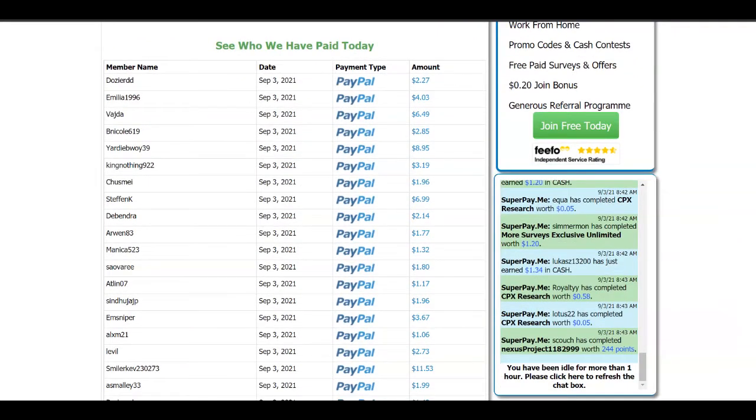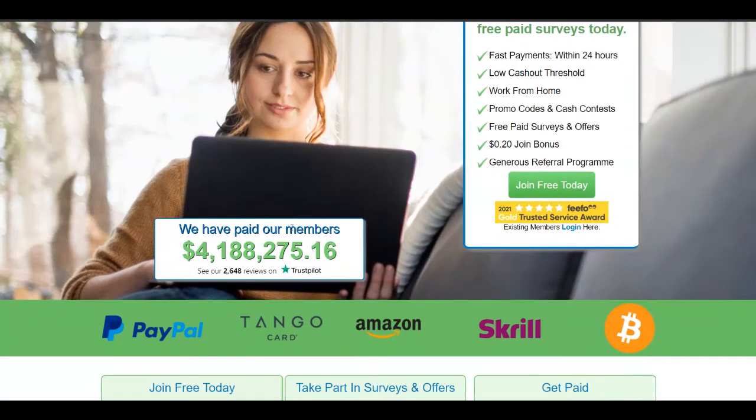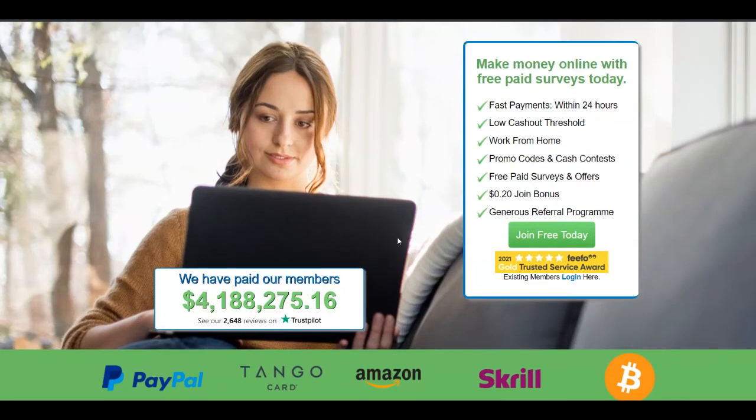Another thing that I want to show you is that they have paid out their members over $4 million, as you can see right here. And they offer fast payments within 24 hours, meaning that you can literally start making money today, even if this is your first time trying to make money online. So you can still do it and get paid within 24 hours. They have a low cash out threshold, and this means that you don't need to make hundreds of dollars to cash out. You can literally request your payment as soon as you have a couple of bucks in your account.